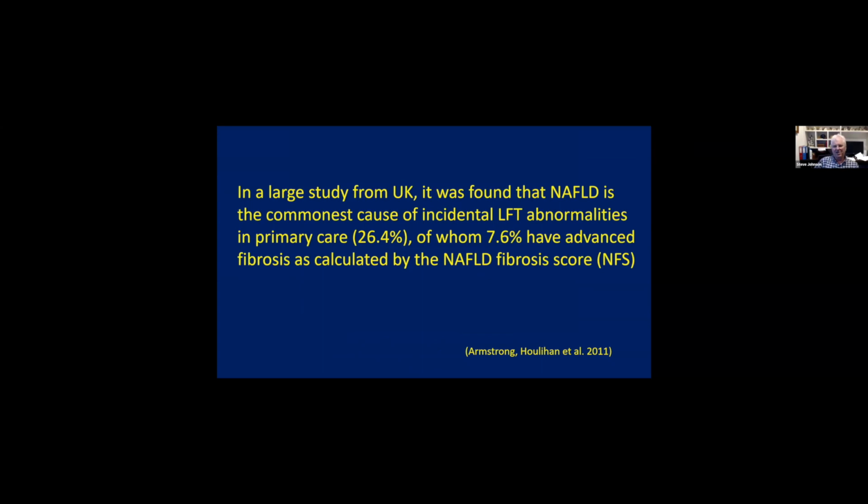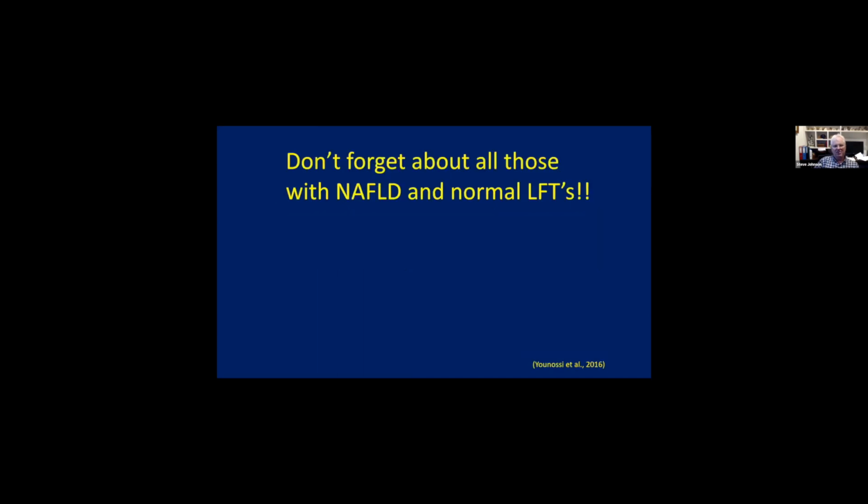So they did a study in the UK, and they found that NAFLD was the most common cause of incidental LFT abnormalities, at 26.4%, and almost 7% or almost 8% of those had advanced fibrosis. And that's important. We're going to talk a little bit more about advanced fibrosis and your prognosis. So don't forget about all those who have NAFLD and normal liver tests. There are probably way more of those people.